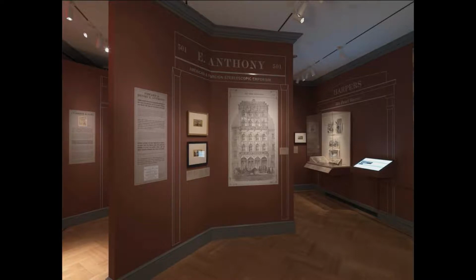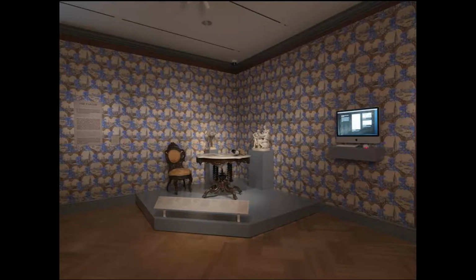And so you see here Edward Anthony, in this case, who's the producer of thousands of different unique images, and multiple thousands of many of those, of New York street scenes, important intersections, and other places. And then you end with a composite parlor that we created, which is where all these objects would have ended up, where you would have had your stereo viewer on this center table, along with your copy of Harper's.